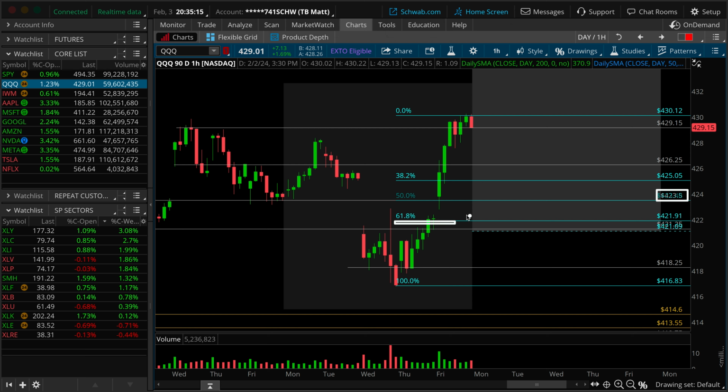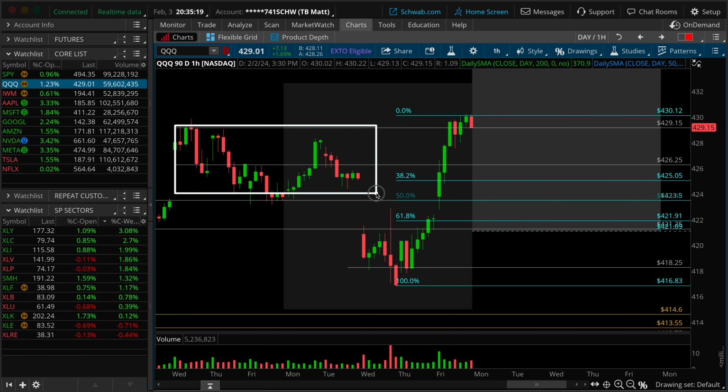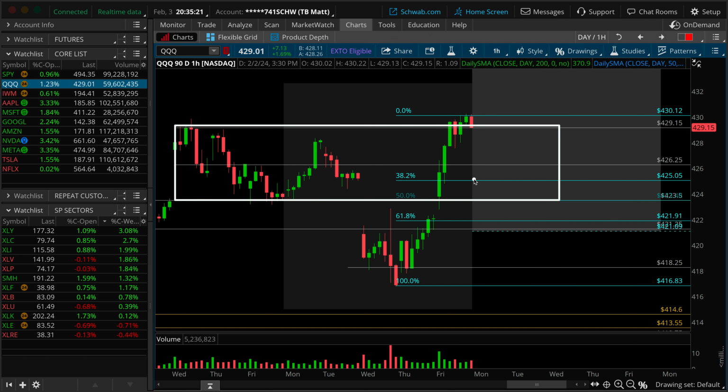So could you technically find buyers around this level? Yes, but it's my belief that this would turn into too heavy of overhead supply. You've already sort of failed if you're underneath. This would not really, in my eyes, offer the strongest higher low. 421.25, 421.09 as the lower edge of the weekly expected move.